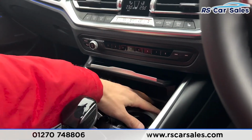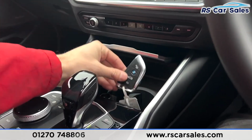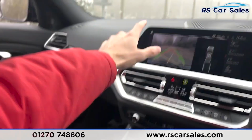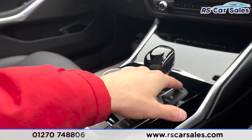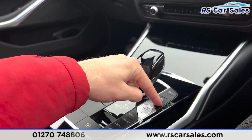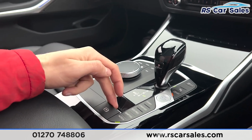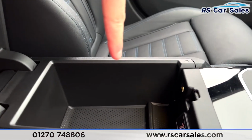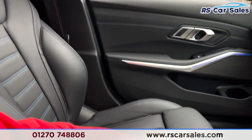You have your storage down there, USB, 12-volt connectivity, two nice sized cup holders, and you've got your key just there as well. This is what you use to control everything that happens on your screen if you don't use the touchscreen function. Stop start, traction control on and off, parking sensors on and off, different drive modes with your adaptive, auto hold with your electric handbrake, soft touch leather armrest with storage underneath as well with your USB-C port just down there. And there's a look at the passenger's front seat with the extended thigh support.